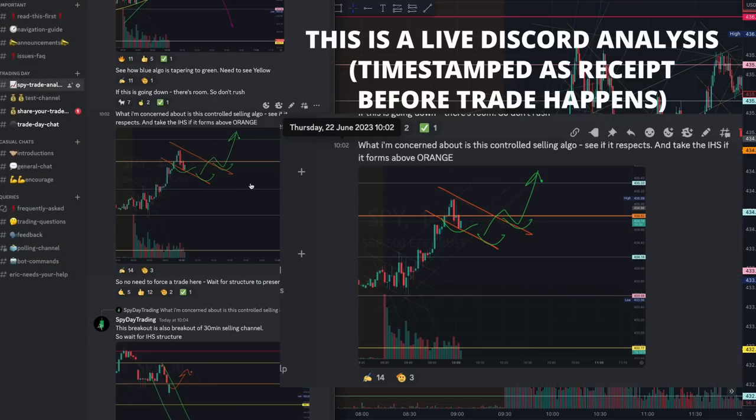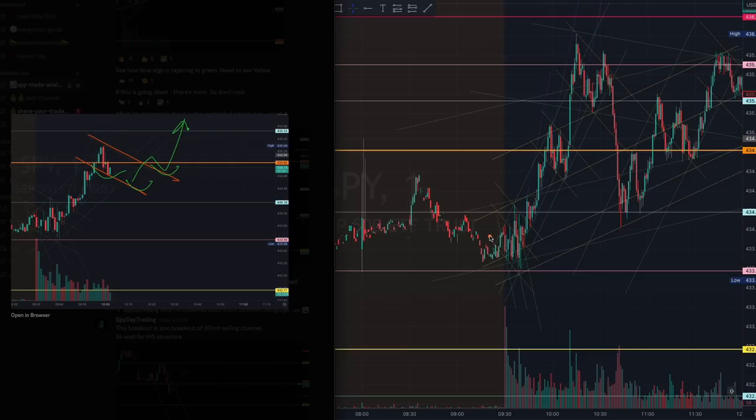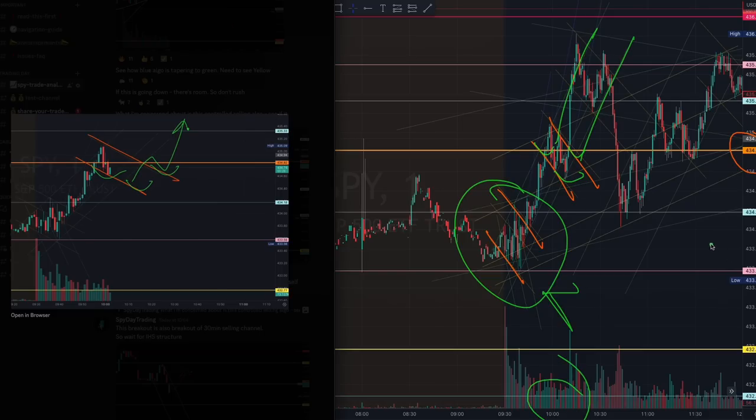Let me explain. One of the very important and early trades that we took at 10 a.m. was the same exact controlled selling algorithm. Take a look, exact same algorithm here. If you saw this forming off this very important level, orange 434, you see this buying continuation structure forming. You would have waited for this trade on this inverse head and shoulder. Beautiful trade if you understood the algorithms, and it all happened because we were able to identify the early controlled selling algorithm right here. This would have been a beautiful first trade to start the day.